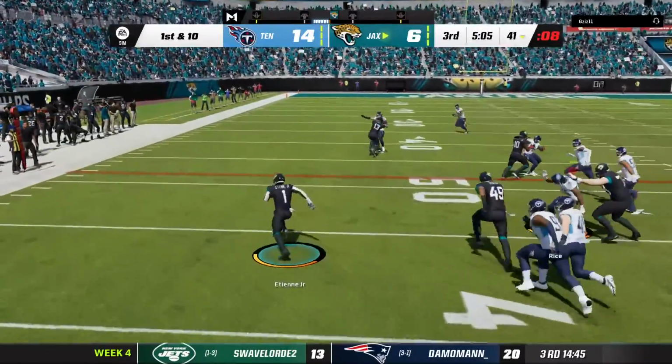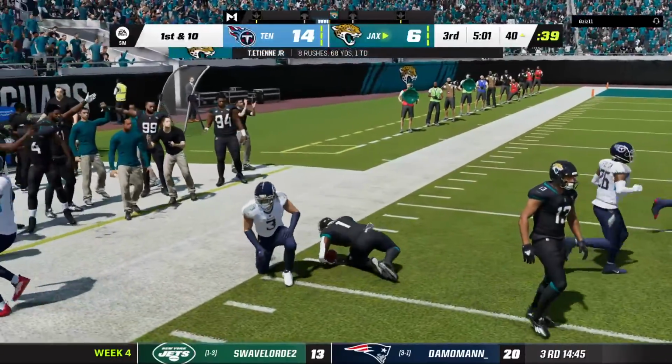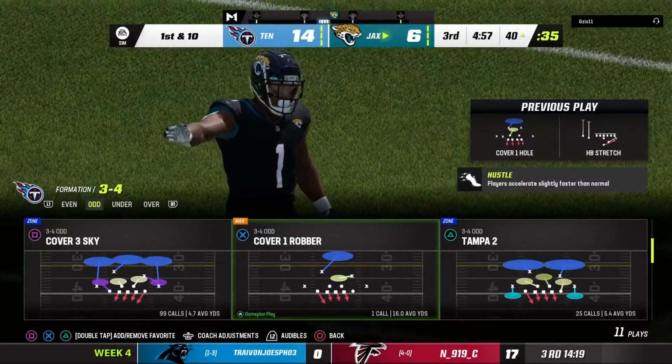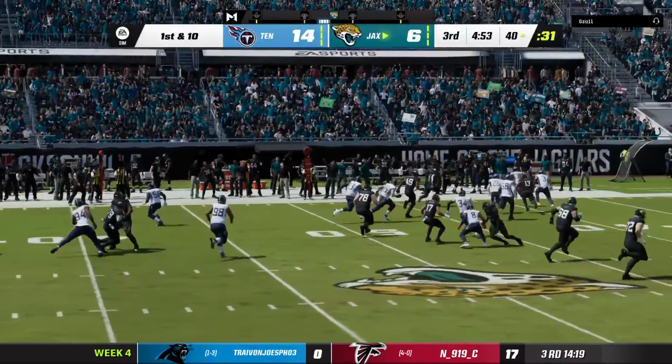On 1st and 10, it's ETN. They find some open field here. And a good run here as he'll rumble all the way down to the 40-yard line. 68 yards rushing now on 8 carries for him so far.